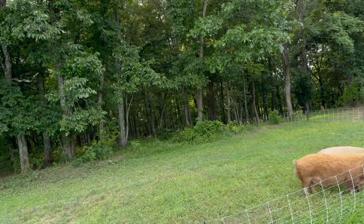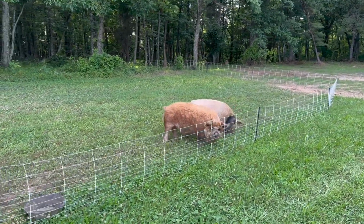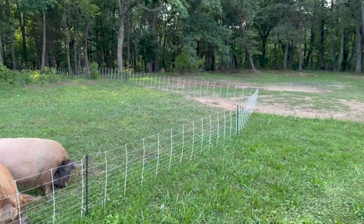But all but one or two we think are bred for fall litters, and that is a good thing. That way they'll be close to the same time that we are having piglets.